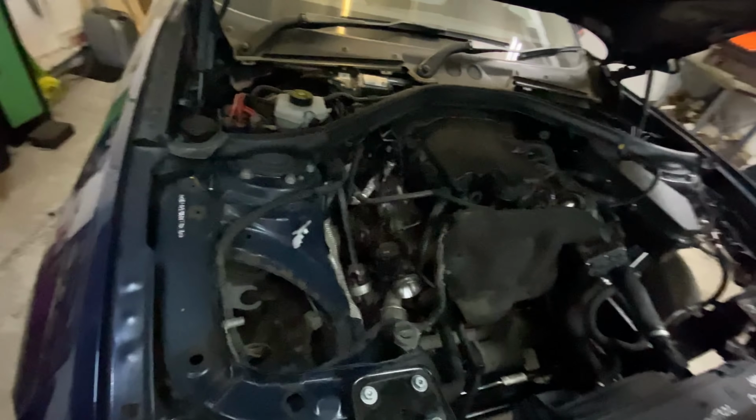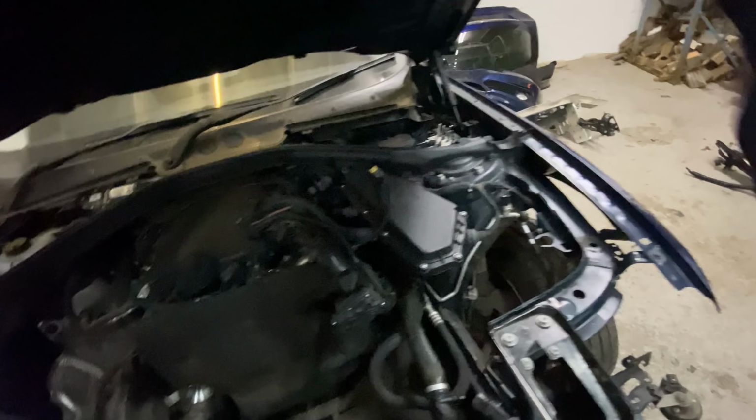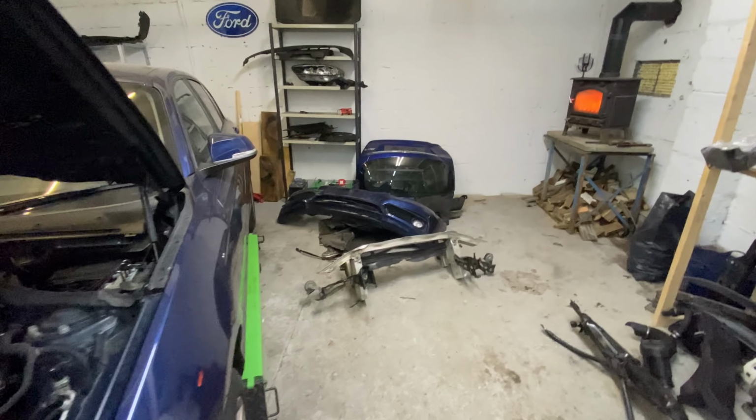Hopefully I can pick one up this week, like I was just saying. I just don't know at the minute what I'm going to be able to reuse on this. They're all bent over and stuff. So yeah, but nice little toasty fire, as you can see. So that's going.